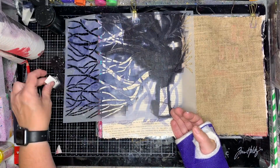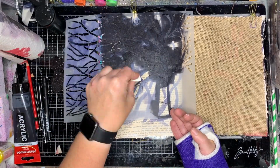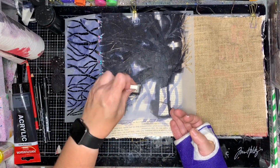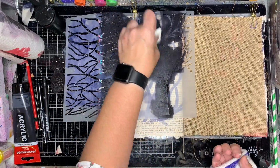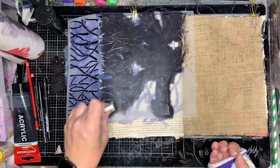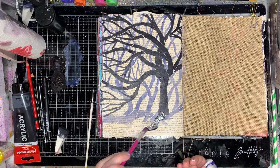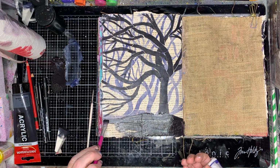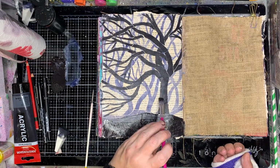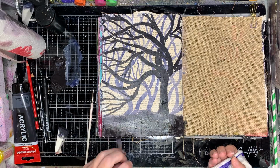So this stencil is from Stencil Girl. It's an amazing stencil, and it actually comes as a mask too, so you can actually buy both of them, which I recommend because sometimes you need the mask and sometimes you need the stencil version of it. And as you can see, I've now got this sort of forest with the trees in the background, and then I've got my focal tree in the foreground because obviously, Little Red Riding Hood went into the woods and it's what she found in the woods that was important.